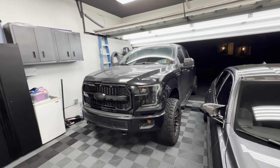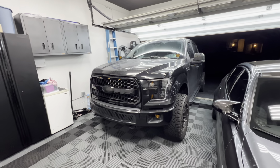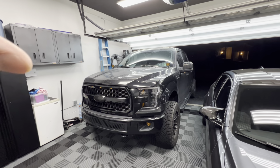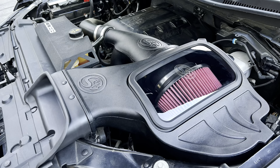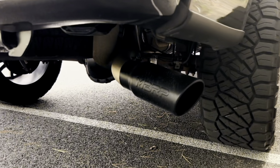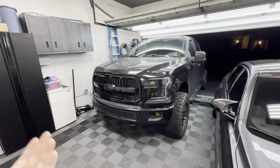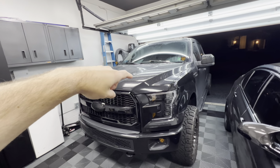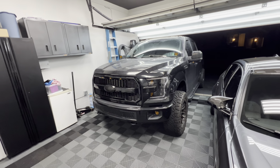So this is my 2015 F150. I started running into a little bit of an issue. Now I have 82,000 miles on the truck. I have it modified, not too crazy in terms of performance. I'm running an S&B filters intake as well as an MBRP catback. And as for the tune, I'm running a 5-star 93 performance tune. That's it, nothing crazy. Before the S&B filter intake, I was actually running an InGen dual intake for about 15,000 miles. No issues, didn't have any problems.